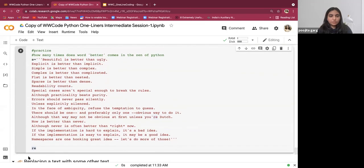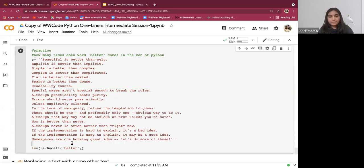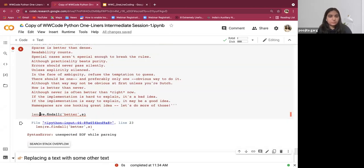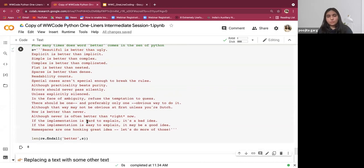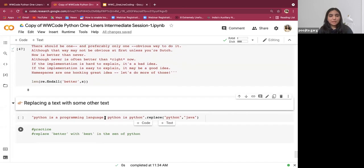So let's say length again, length of re.findall. We want to find the string better in this multi-line string S. Let's see. Oh, oops, I missed one bracket. Okay, so this is 8 times. So 8 times does better come in this whole Zen of Python. That's cool, right? That's many times.